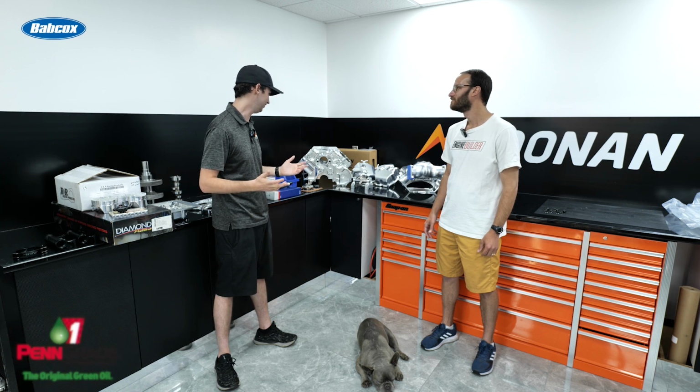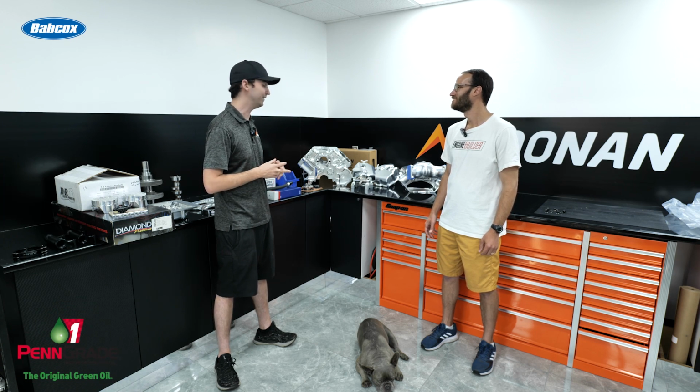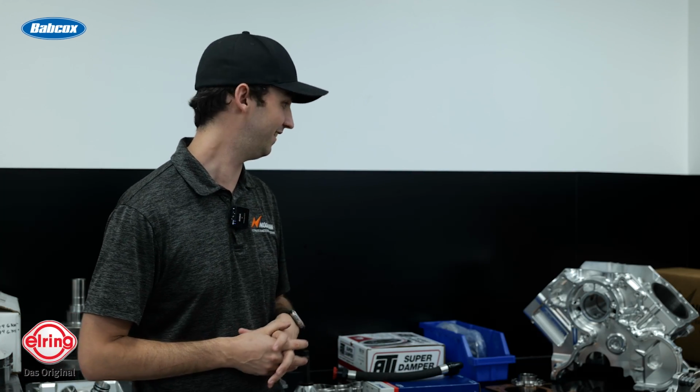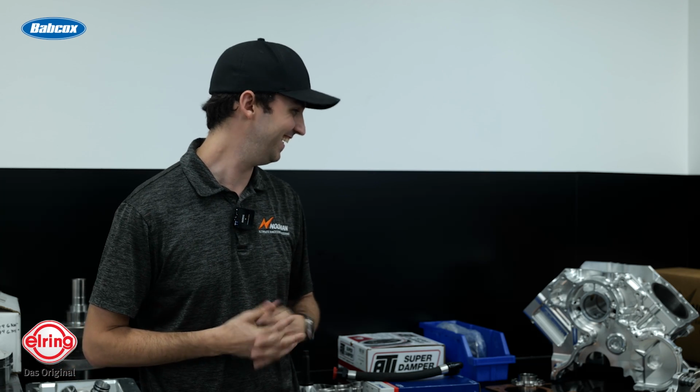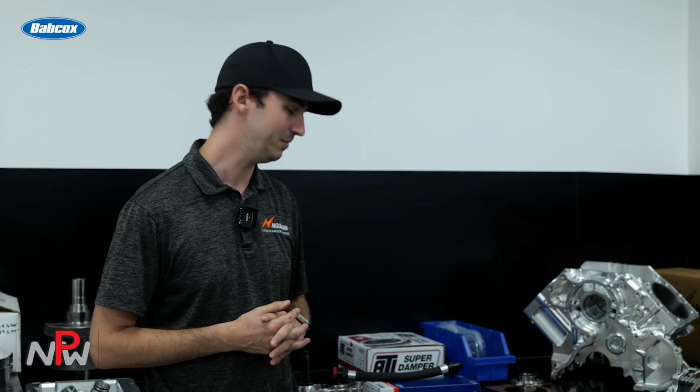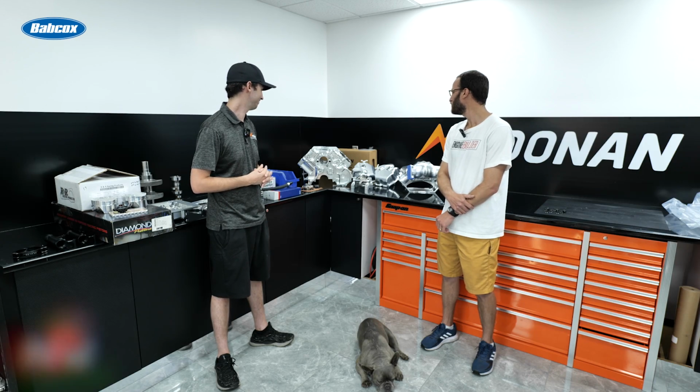It tends to get a lot of attention. A lot of guys are trying to fit them in Harleys, and we have to show it to them and say it's pretty big. We do have a lot of interest in it, and it's a pretty unique piece for sure. Yeah, no doubt about that.